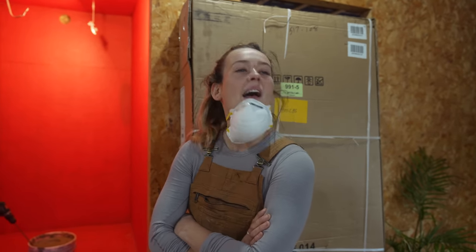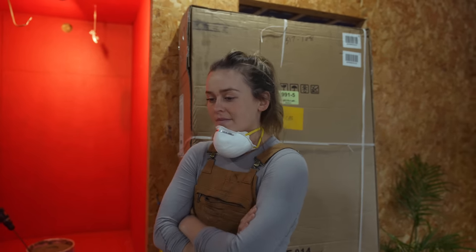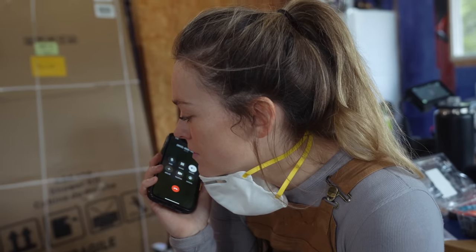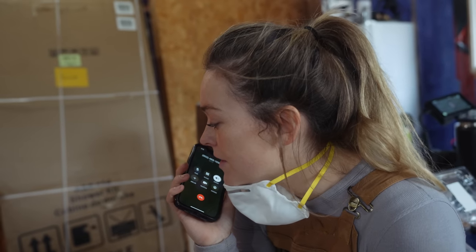Not happy. It's kind of confusing because the bag says you can't even put it on OSB or anything. But we told them it's going on OSB, so now we're wondering if we even have any of the right products. Calling another flooring store. I'm just trying to figure out which one goes under the Detra. The Carabon, the unmodified. Okay, so the Carabon goes underneath the Detra.